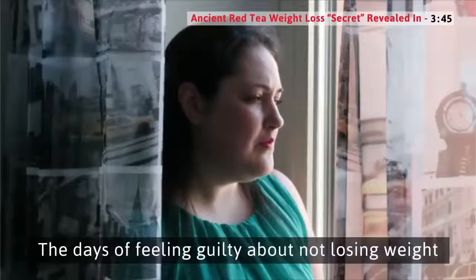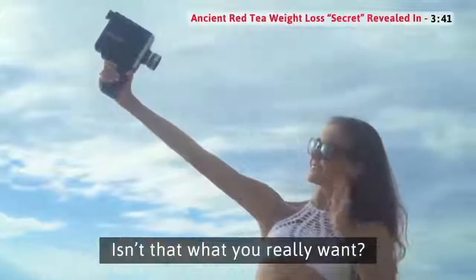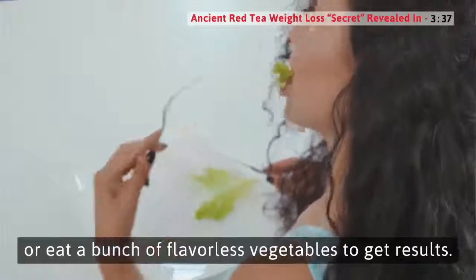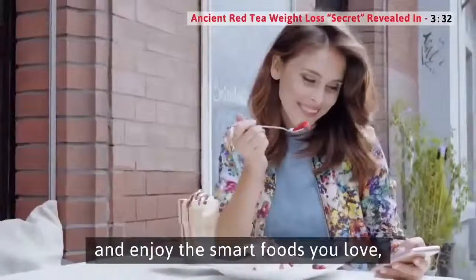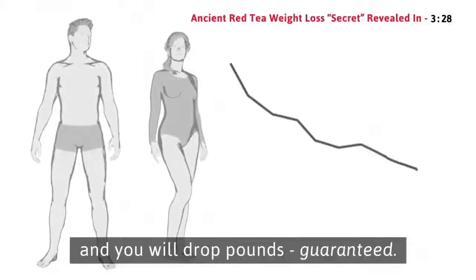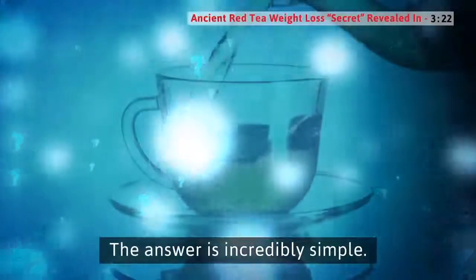The days of feeling guilty about not losing weight are finally over. Isn't that what you really want? You don't have to starve yourself or eat a bunch of flavorless vegetables to get results. Simply drink this delicious tea and enjoy the smart foods you love, and you will drop pounds guaranteed. Right now, you're probably wondering why no one has ever heard of this tea before. The answer is incredibly simple.